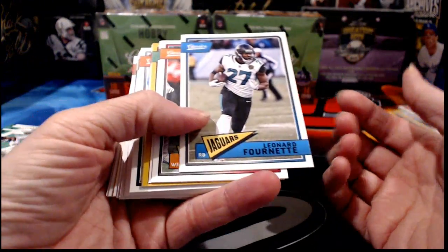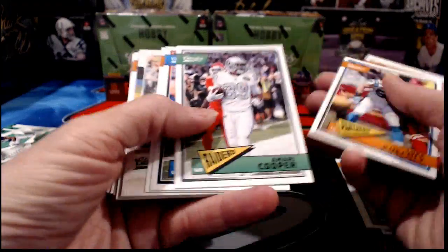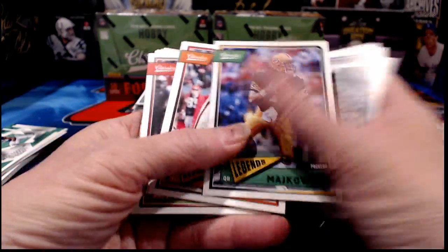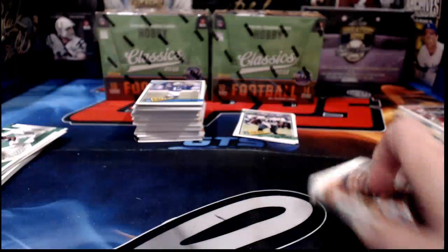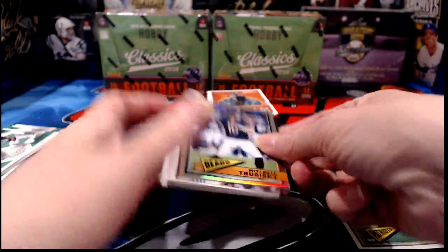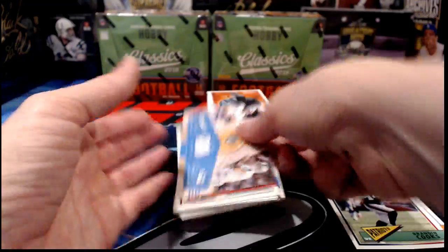Salt Hill is here. Salt Hill, how are you? We have not hit the buyback yet. Gronk to 99, timeless tributes. To 299, Calvin Ridley, red back parallel, Falcons. Timeless tributes Larry Allen, Cowboys to 99. Yeah, the buyback is elusive tonight, lasting all the way up to some of our last boxes of the night. Mitch Trubisky to 175, chrome refractor, red back for the biscuit.